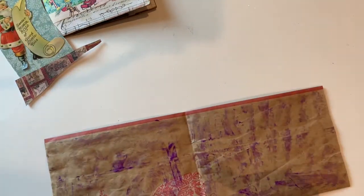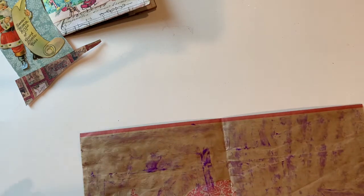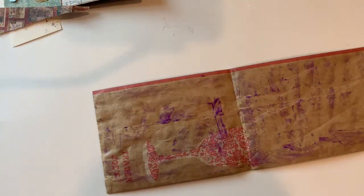I have to say, out of all of the paper crafting things I have ever created, I think it is one of my favorite, and I love that it's for my dear friend.